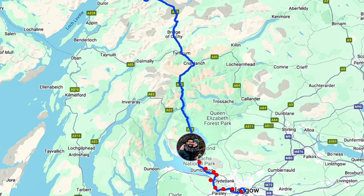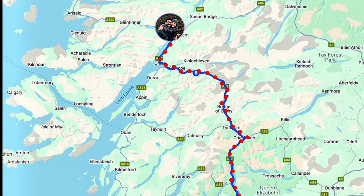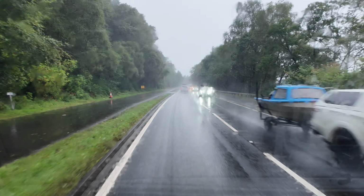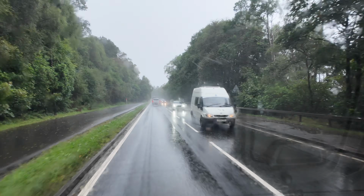First stop, Fort William. That's where we're gonna camp for the night. We'll get there around 7. We'll catch you up more on what this lovely home is like. We have been in Glasgow for a month now, and it has not rained very much at all since we've been here. But today, the monsoon has hit. So we're gonna be driving in very rainy conditions for 3 hours.